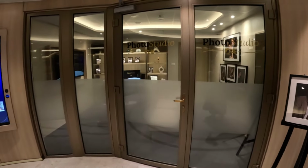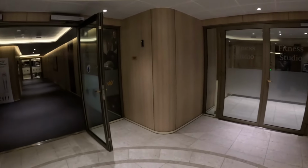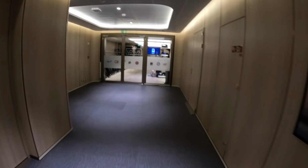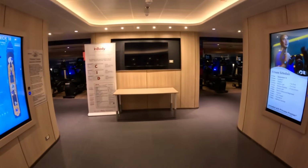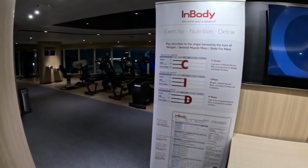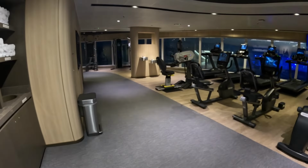On deck 18, you will find a photo studio, and opposite that, a fitness studio. And this fitness studio has got things like yoga, Pilates, spin classes, and then some health seminars. Then there is the fitness center, which is on pool deck as well. Deck 18, it faces the upper pool deck, and that's got weight machines, treadmills, and other fitness equipment.